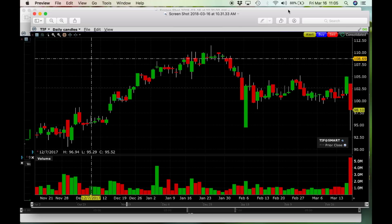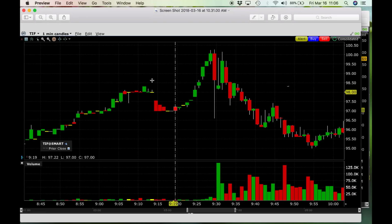So let's see the mechanics of how that all happened. This is the 1 minute chart. It had some pretty funky pre-market action. I think the stock went below 95 at one point, and then just prior to the market open, you can see it ran up, which wasn't great.